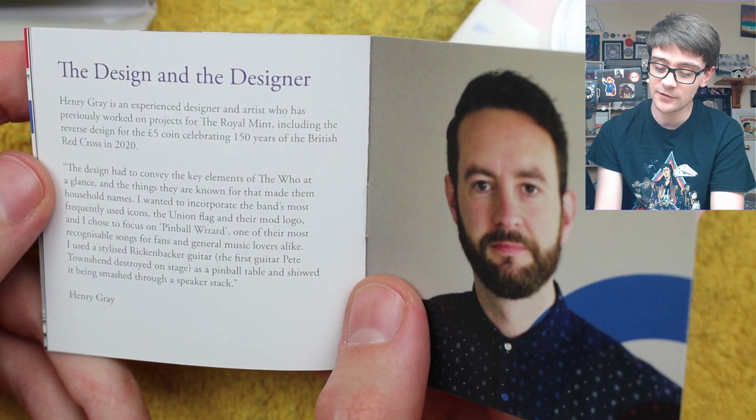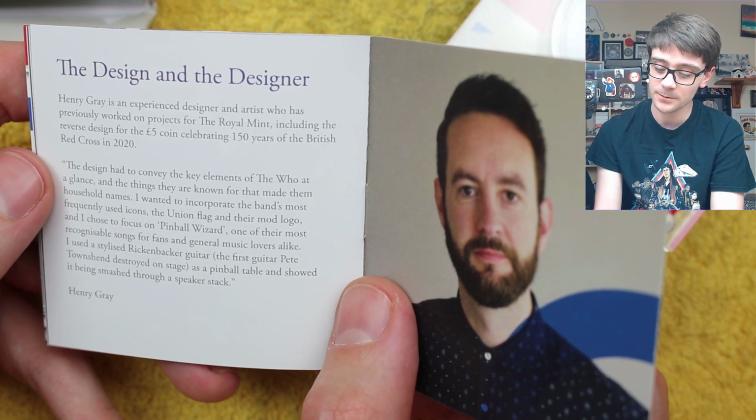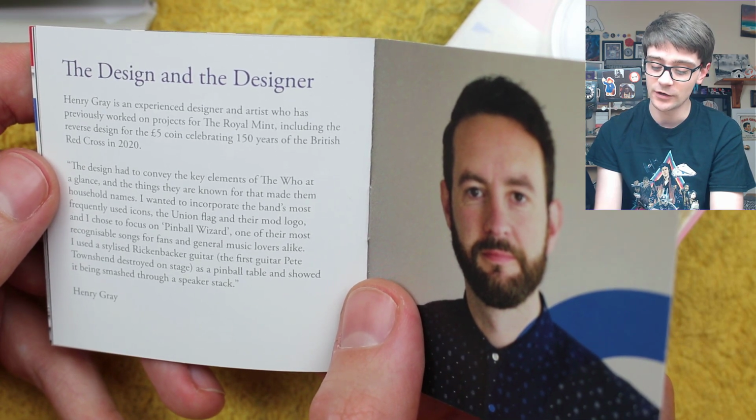The design had to convey the key elements of The Who at a glance, and the things they are known for that made them household names. I wanted to incorporate the band's most frequently used icons, the Union flag and their mod logo.